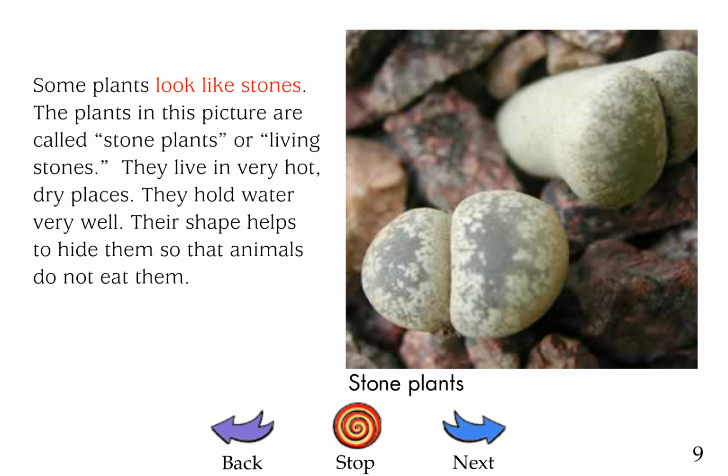Some plants look like stones. The plants in this picture are called stone plants, or living stones. They live in very hot, dry places. They hold water very well. Their shape helps to hide them so that animals do not eat them.